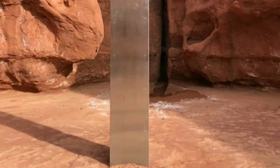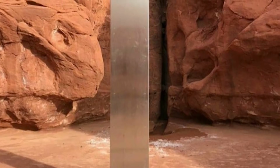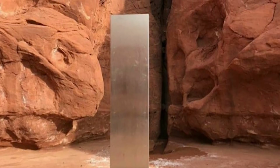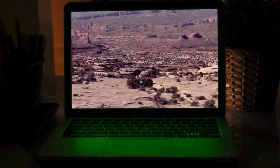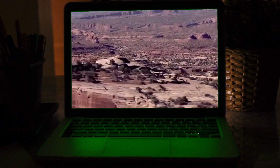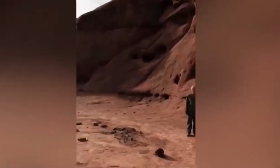We have no idea how long it's been there. It could have been a few months, could have been years. So that's kind of the extent of it. We examined it pretty thoroughly. There's no markings on it anywhere. It's solidly implanted into the ground. And that's kind of about the gist of the whole thing.